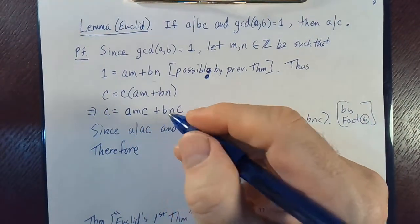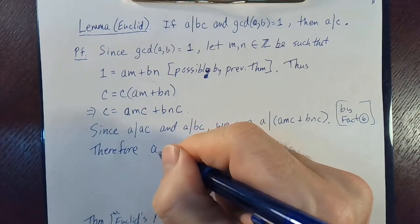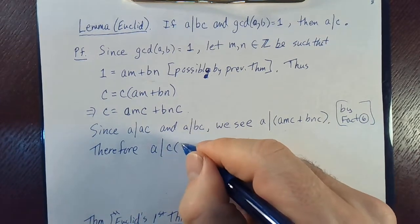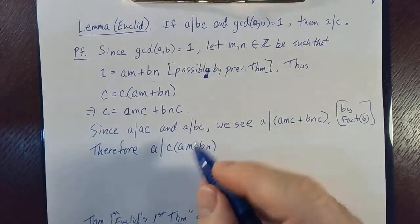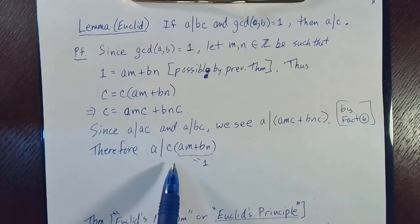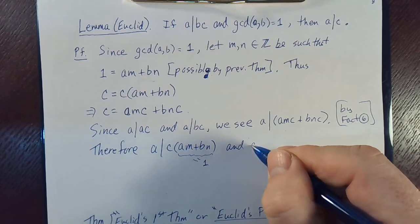therefore, I'll factor out the C here, and I'll get C times (AM plus BN), like that. And then note that AM plus BN is equal to 1. So what we end up with is A divides C.